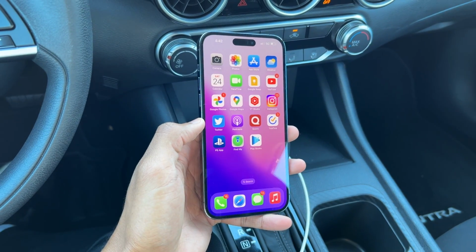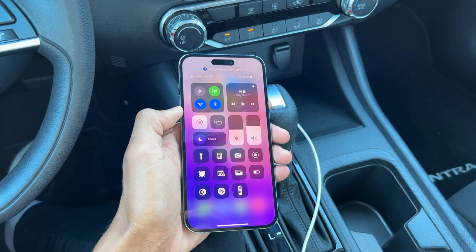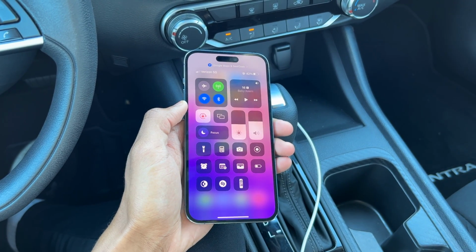Now, I got to the movie theater at 4:43 p.m. and my battery is at 42%, which means that I lost 3% since my last check.